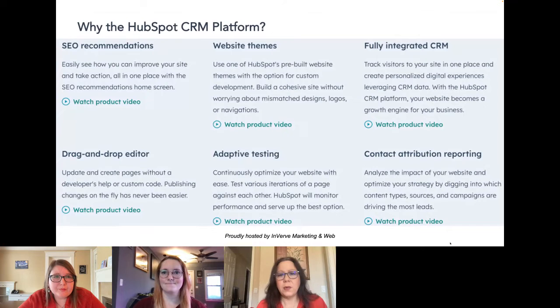Website themes is another thing we love about it. It's a lot like WordPress in that you can choose a really beautiful theme that's got a lot of features and functionality. Yet another feature here is the drag and drop editor. So if you like the drag and drop editor and you like editing pages and emails within HubSpot marketing, you're really going to love the CRM platform because there's a whole list of modules down the side of the page and you just drag them and use them. You're going to see a little bit more about that as well today.